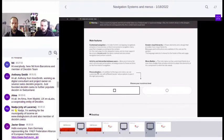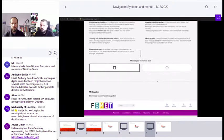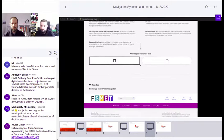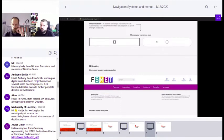The last feature is personalization. Okay, in addition to the logo and the two main colors that right now Decidim lets the instance choose, we created a different roundness level to see how the site takes on the right personality. Okay, it's a very, very simple change that visually changes everything. Okay. As you can see here in the interactive prototype. Okay.